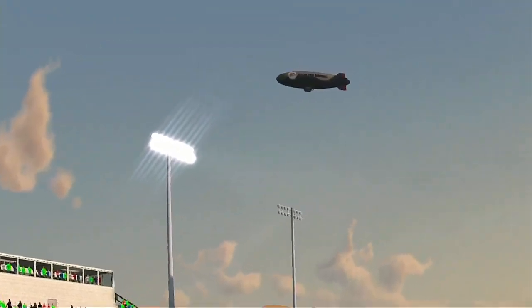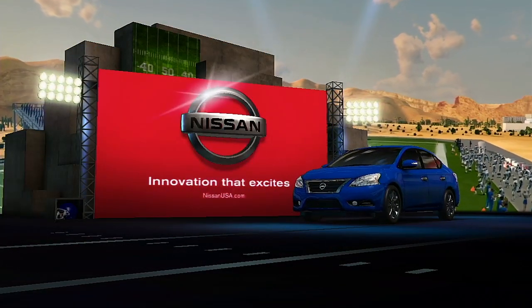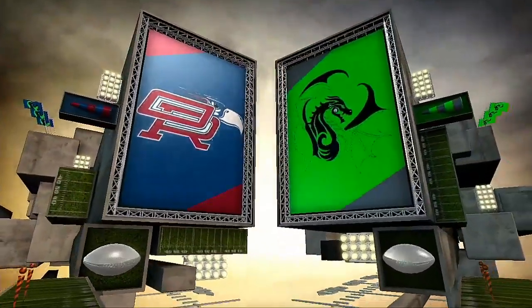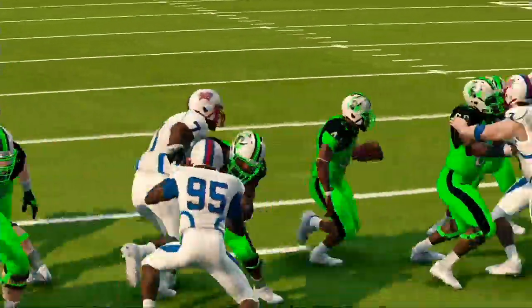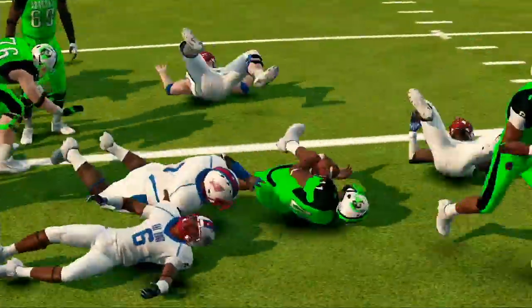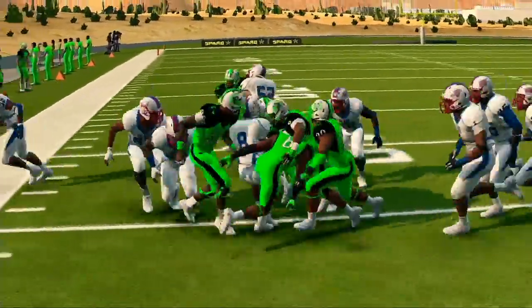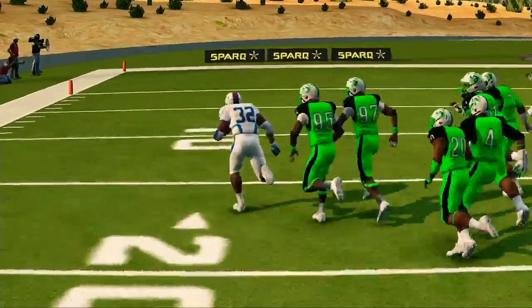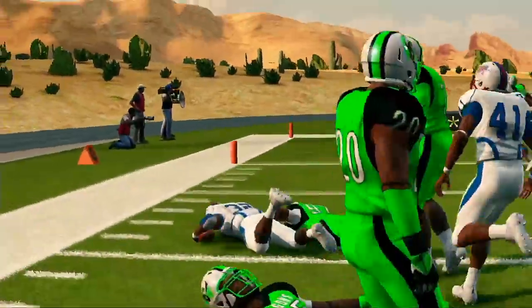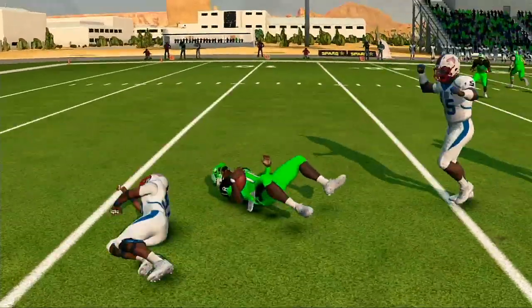Glad to have you with us in the studio for the EA Sports NCAA Football 14 Halftime Show presented by Nissan. Innovation that excites. Reese Davis and David Pollack here, completely locked in on that first half. David, I'm sure there are plenty of people out there just loving this game. I mean, these two teams are spinning the magic bean all over the yard. Big numbers on offense, pitch and catch, run after the catch. All the offensive work.